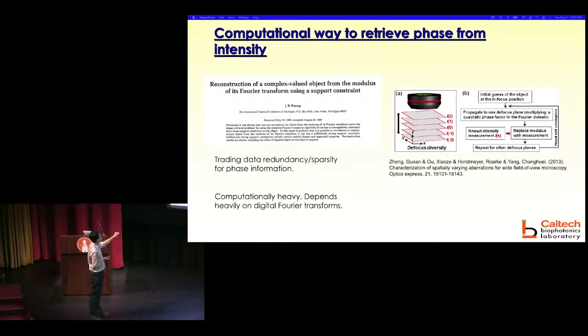And back in the 1980s, Fienup came out with a very, very impactful paper that showed that from a bunch of intensity measurements, you can actually get at phase if you have data redundancy or sparsity, so that you can trade those off to convert intensity information into phase information. Now, conceptually, I've got to say, when I was reading that paper, I didn't understand it the first time I read it. And it took a couple of iterations.